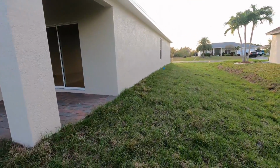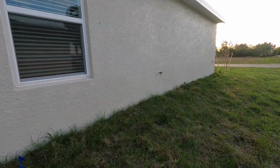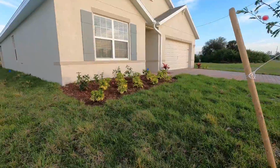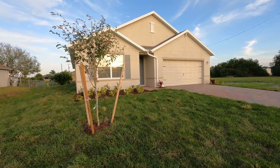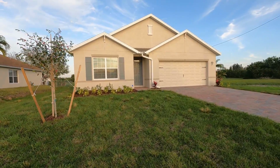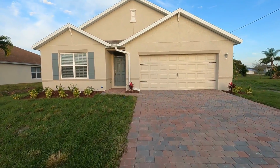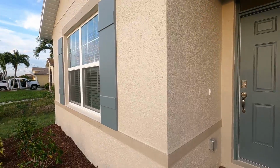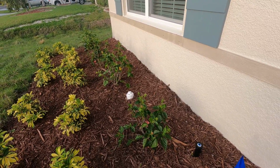Okay, let's continue over here. It's the other side of the home. You have another hose bib there. Some of the landscaping. Okay, so I already took you around the house, so let's go inside. Over here, since I'm here and it's being shown, that white thing sticking out there, that's your cleanout. In case you get any major clog, that's where the plumber comes in and puts the snake in.